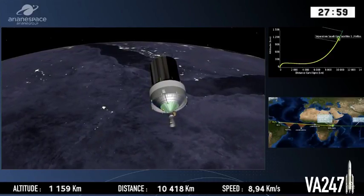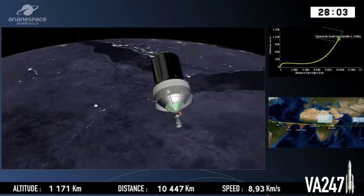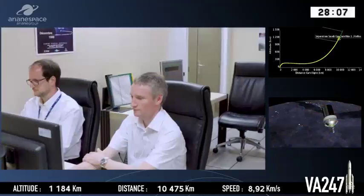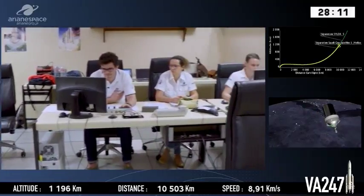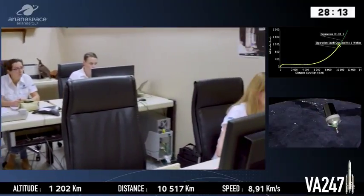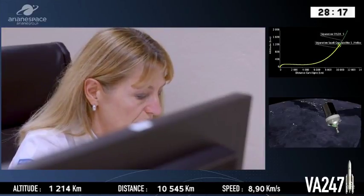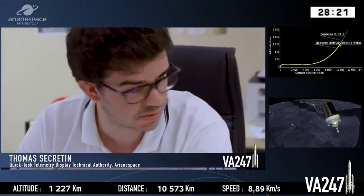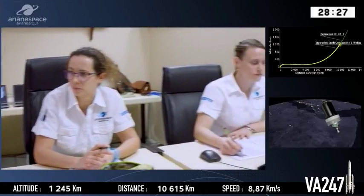When choosing a space base, the Europeans wanted nearby hills where radar and telemetry reception could be installed. You're looking at this place called the CVI, the Quick Look Telemetry Display Control Center. It's on a hill just behind us in Jupiter, and it's another place, with the launch zone that we saw at the top of the broadcast, that is very, very busy. These teams have all the means for receiving, processing, storing, and analyzing all the data coming in from the ground stations along Ariane's flight path.